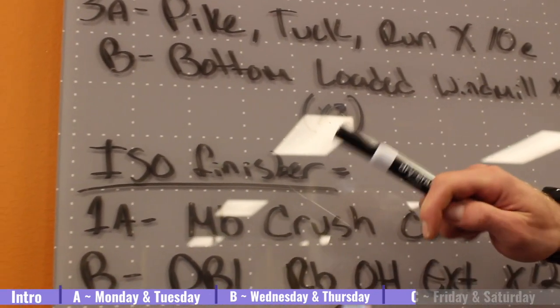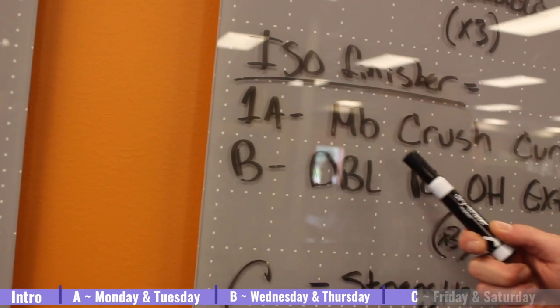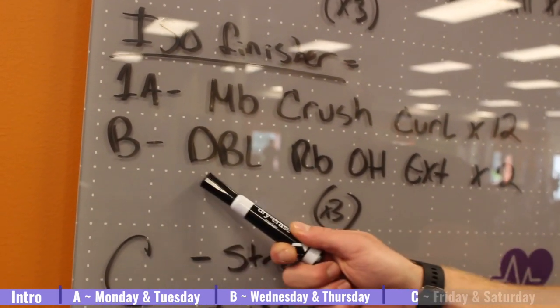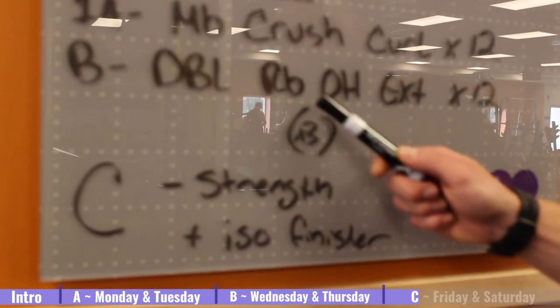Our isolated finisher to hit the arms. Exercise A, we'll have a medicine ball crush curl for 12 total reps. Exercise B, we'll have a double resistance band overhead extension for 12 total reps, 3 total sets.